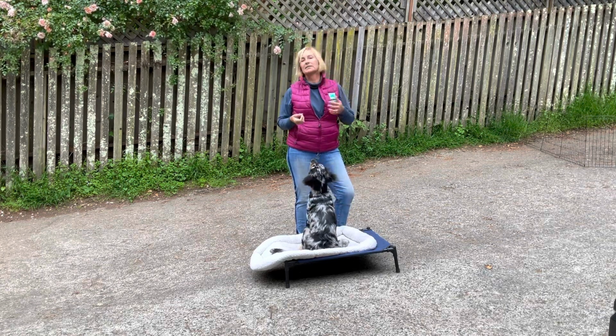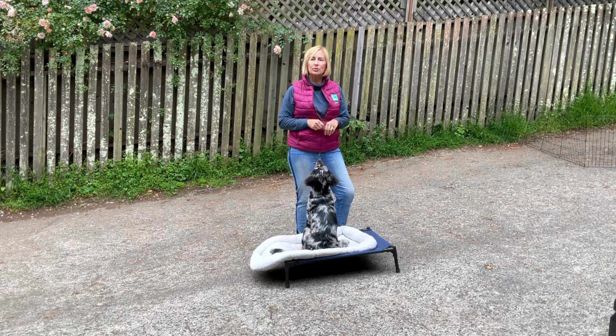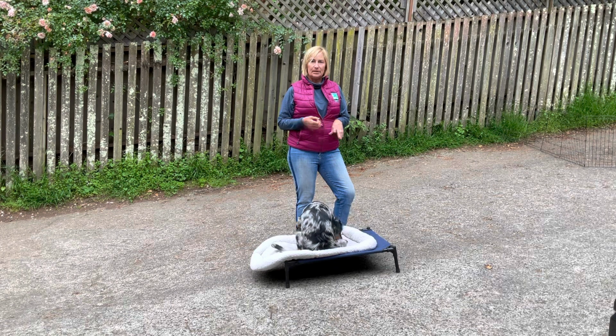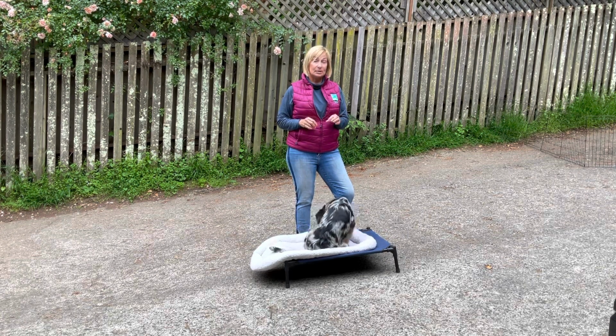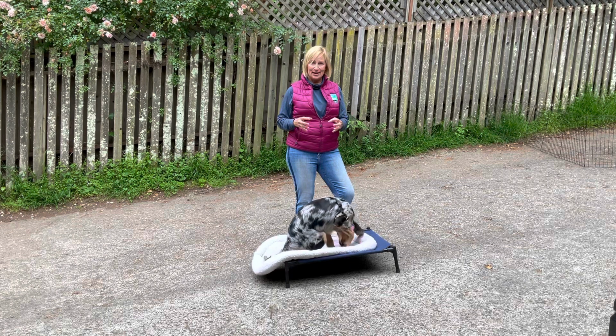If I were working on this in the house, I would get a bowl of kibble and I would just sit there. I could do it while I was watching TV, or maybe answering some emails, as long as I could be somewhat focused on the puppy, and I would be doing a pretty continuous reward system to build that length of time. Okay, down.